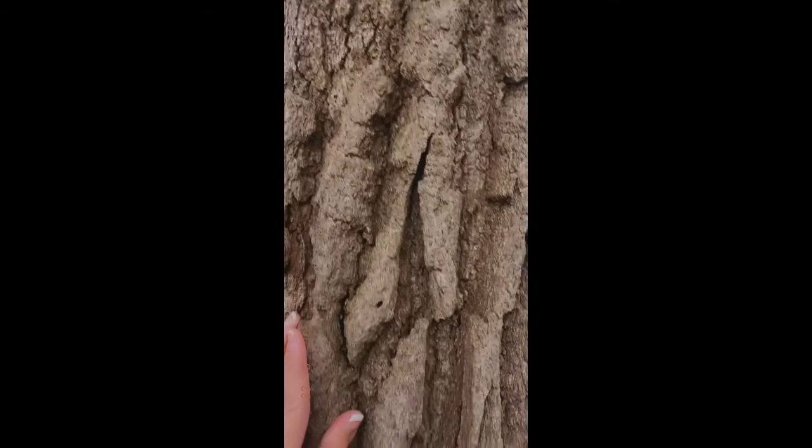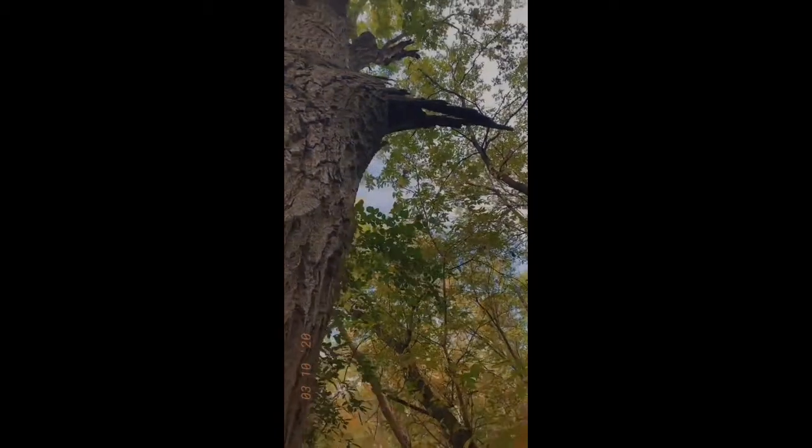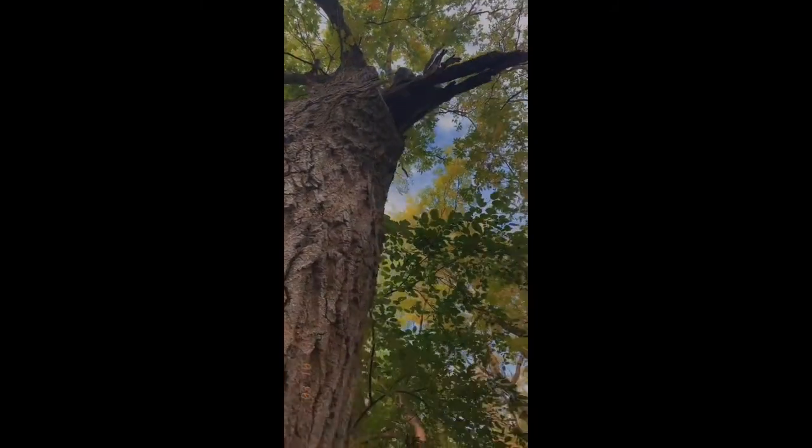Now, oaks commonly have a deep ridge in their bark, and they look sort of scaly. It looks like an alligator's skin to me. The bark is often gray and dark looking, and can almost go to black in some oak varieties. Oak leaves are almost always symmetrical. They have lobes, so you can always tell that this is an oak. Also, just look for the acorns on the ground. If you're finding those, you're definitely near an oak tree.